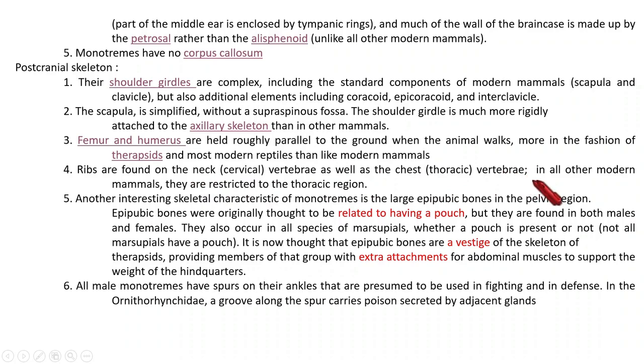And regarding the ribs, we can find them on neck vertebrae as well as on the chest vertebrae. In the case of modern mammals, they are restricted only to the thoracic region. But in the case of these prototherians, ribs are found both on the neck vertebrae as well as the chest, that is cervical as well as thoracic vertebrae carry ribs.